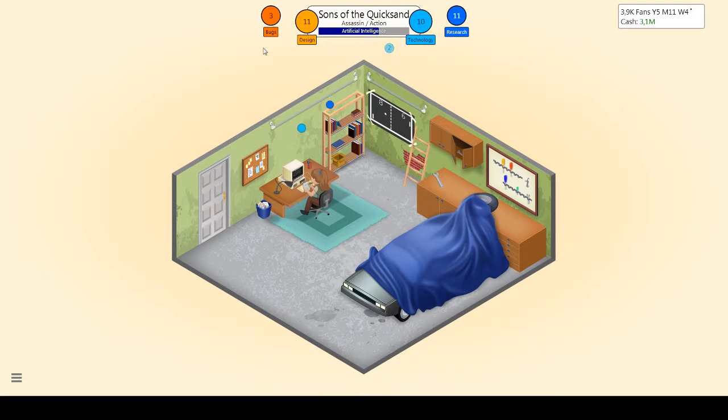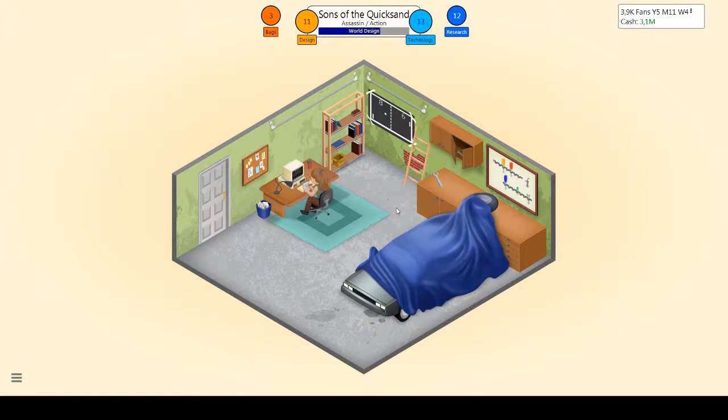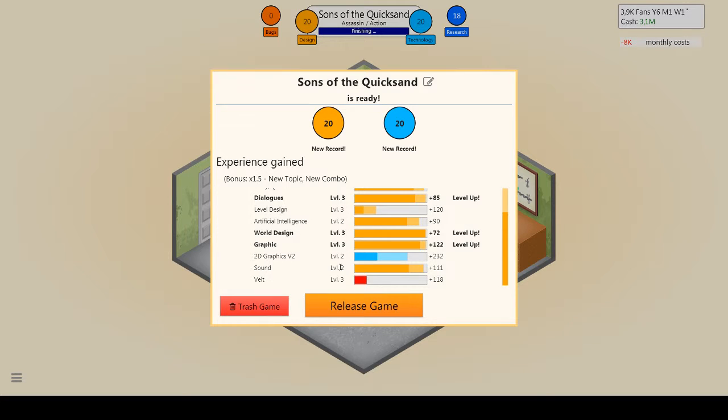Give me more bugs! World design isn't important, as we've learned. Graphics are probably important. Fix the bugs. Fix them. Fix the bugs now. Wunderbar. Let's go. Sons of the Quicksand. 2020 new record. Oh, this might actually be good then. And we leveled up in some areas. Okay.